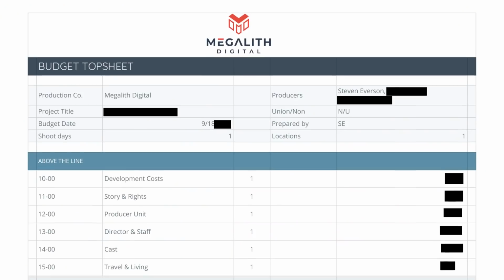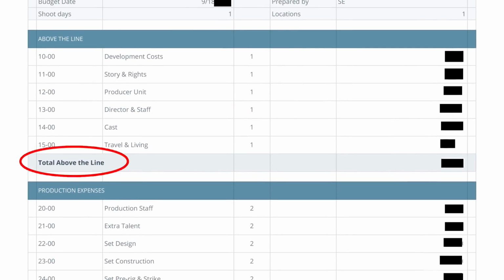The first question is, what's the difference between above the line and below the line? So this is a budget top sheet, and it represents a summary of your entire total budget. Now you can see here, there is a line. And you can see above that line is development costs and story rights and the producer and the director, the cast. All of those things represent above the line costs. Those are things that are not negotiable to get a project made.